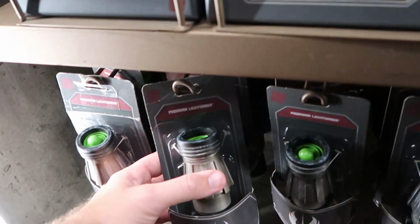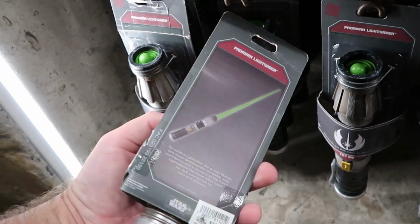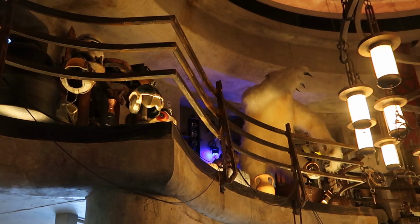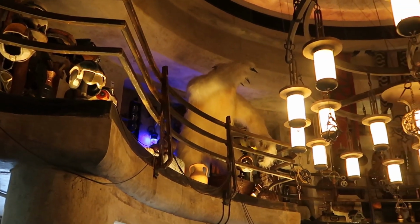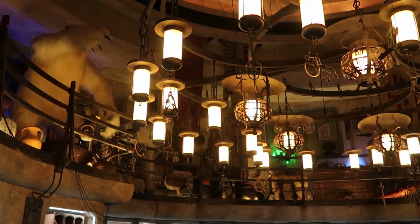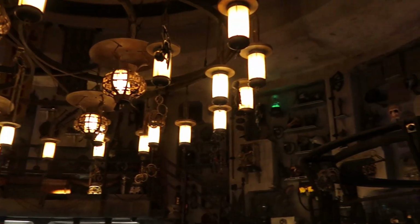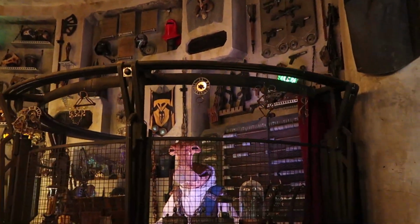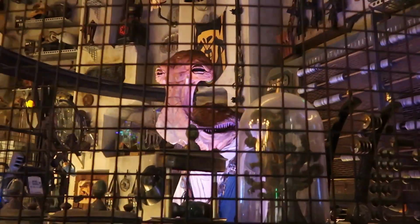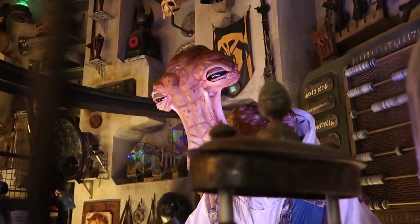Right underneath there, though, is more of a kid's version of a lightsaber. This is the Padawan lightsaber. These are $25 a piece, and it has the retractable blade. Doc Ondar's is definitely one of those gift shops where you always have to take a moment to check out what's above your head. They have a huge wampa up there, a really cool chandelier. But speaking of Doc Ondar, they do have him on display. One of my personal favorite animatronics in all of Galaxy's Edge. You can actually see him moving, and he actually does get out of the chair.